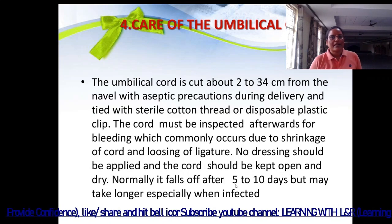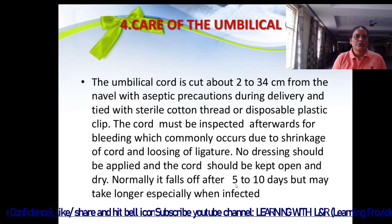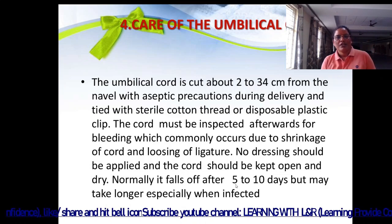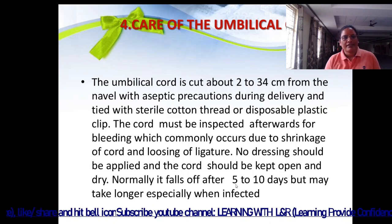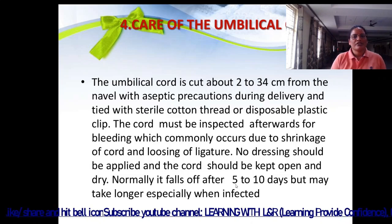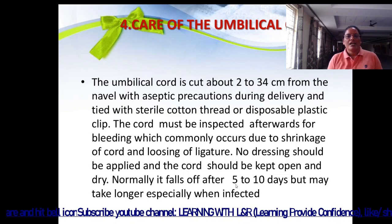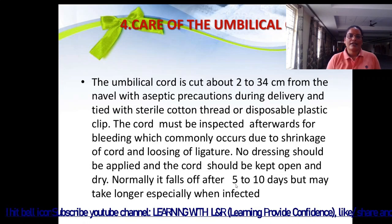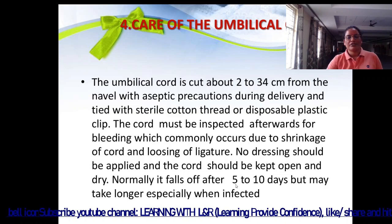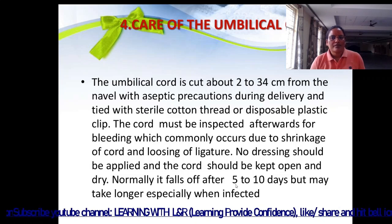Then care of the umbilical cord. The umbilical cord is cut about 2 to 3 centimeter from the navel with aseptic precautions during delivery and tied with sterile cotton thread or disposable plastic clip. The cord must be inspected afterwards for bleeding. The cord cut must be 2 to 3 centimeter, not 34 centimeter. Okay, sorry for this. Sterile cotton thread or disposable plastic clip.